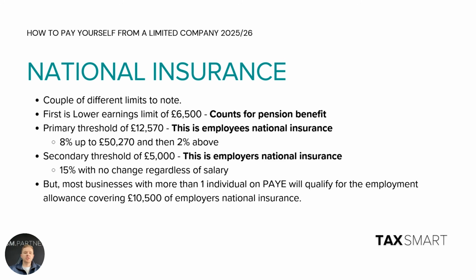National insurance, to be honest, this is where all the changes have taken place. Income tax is all the same still. It's literally just national insurance that's different this year compared to last. So a couple of different things. The first one is the lower earnings limit. That's gone up slightly to 6,500. So you need to earn at least that much as a salary for it to count for a qualifying year for state pension purposes.